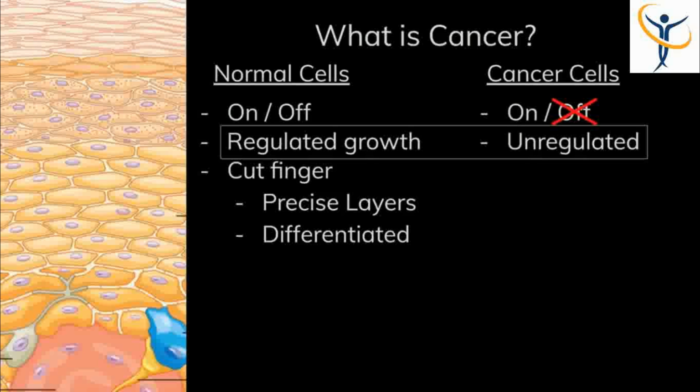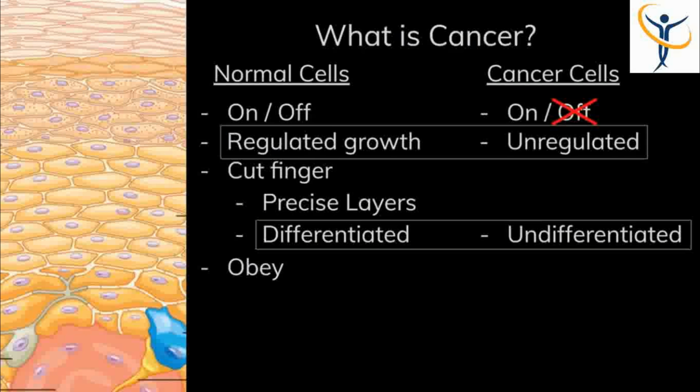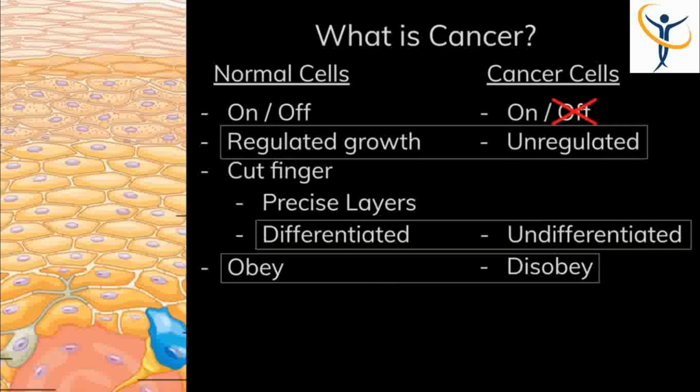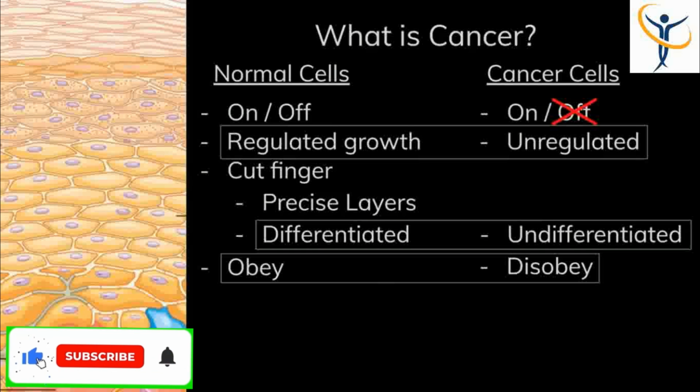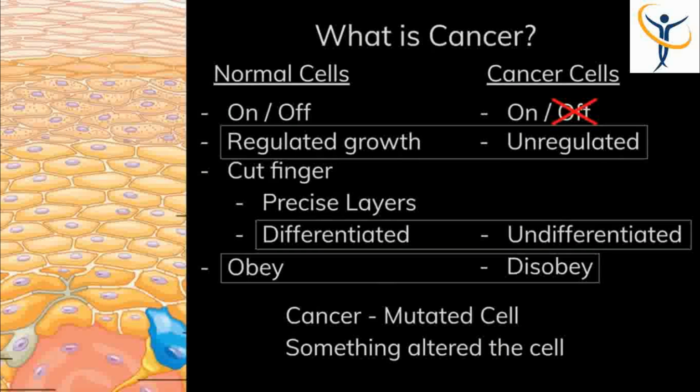But a cancer cell doesn't do that. It is undifferentiated. So if we have a bunch of different cancer cells next to each other, they don't really look any different. They're just making more copies of the same thing. Another way of saying that is that normal cells will obey the intelligence and the order in the body, whereas cancer cells disobey. They have stopped listening. And the way a cancer cell gets that way is because there are some mutations. A cancer cell is a mutated cell. And something has altered that cell. And we're going to come back and talk about what those different factors are.